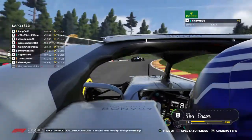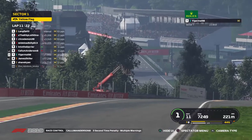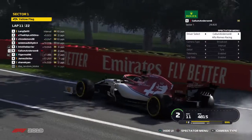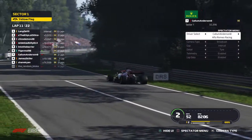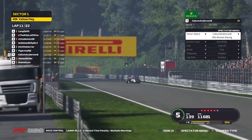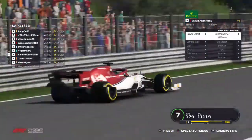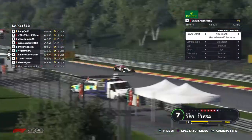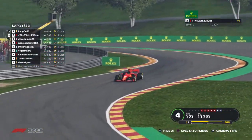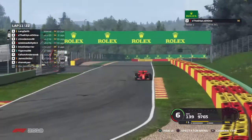Both two good choices there, Marshall. Oh, and that is Yigamal in the wall after Eau Rouge. And Counts also lost it out of Eau Rouge, but he lost it quite far after Eau Rouge actually, so that's a little interesting how he did that. But we'll have a look at Tim right now as he is slinging that car around the corners.